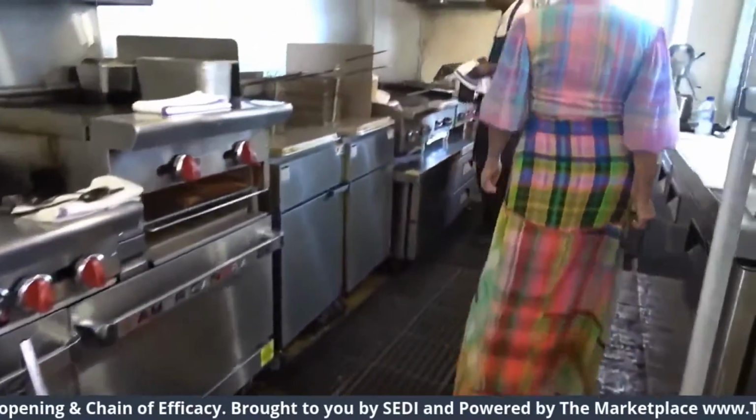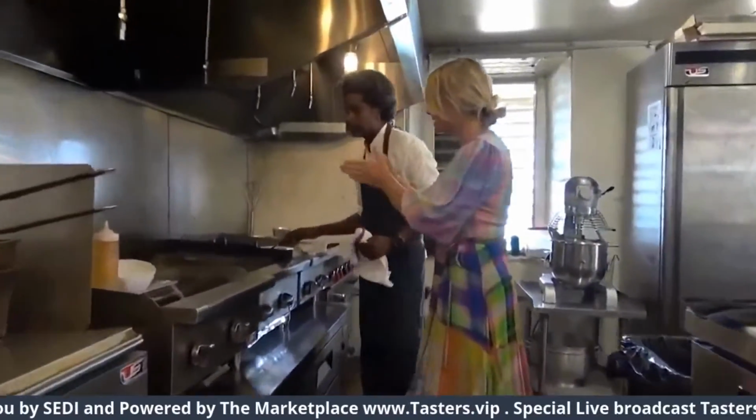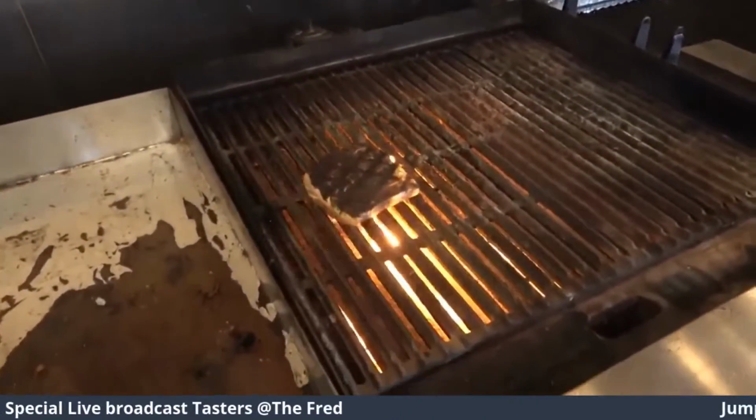I need to get a pair of chef's gloves. Ooh, that looks great. Look at that blackened seasoning. So that's almost there. Love it.